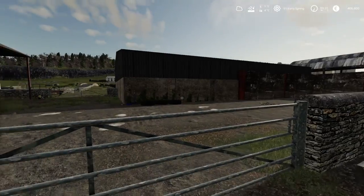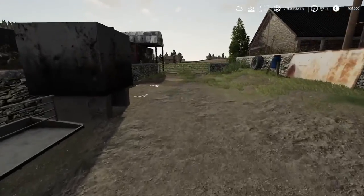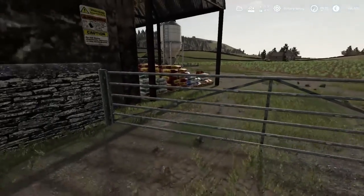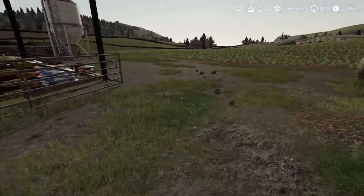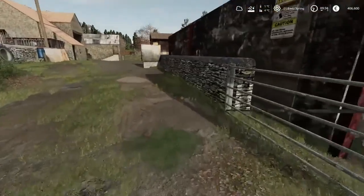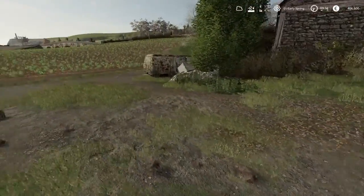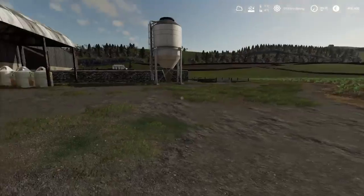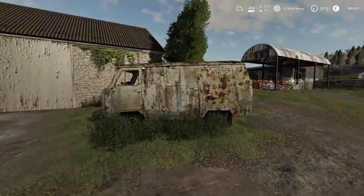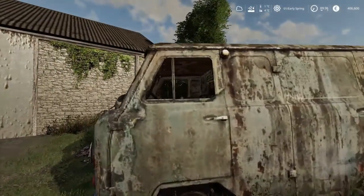Right here is the pig barn. That's a sad story. My brother sold all the livestock before he left. Close that. Wow, this was my old grandfather's old van, that's for sure. Steve obviously didn't want it, so he just left it here and let it rust out.